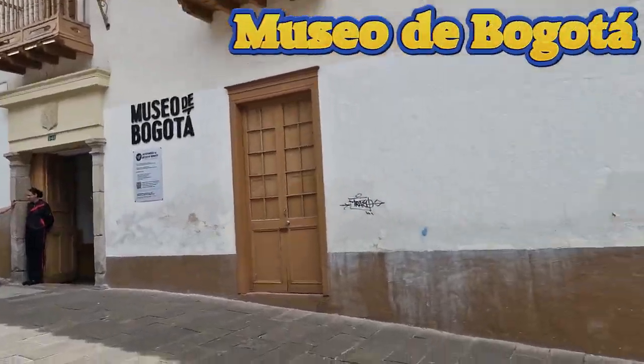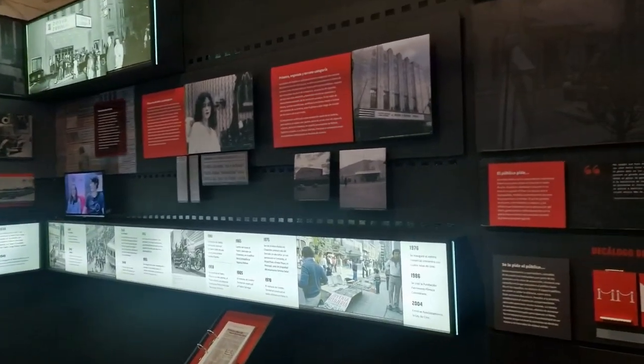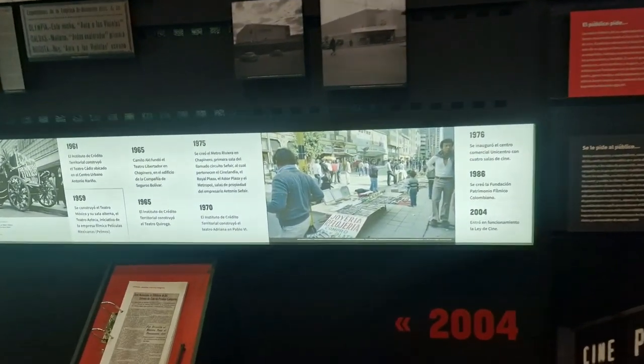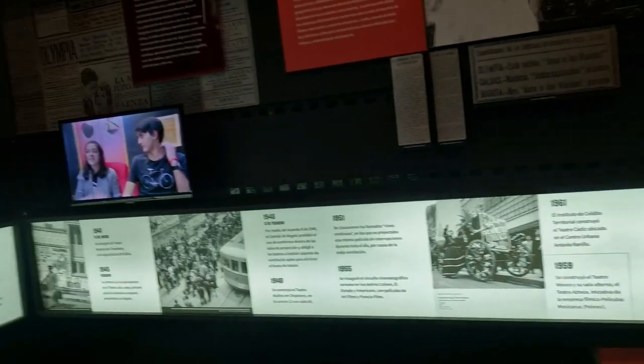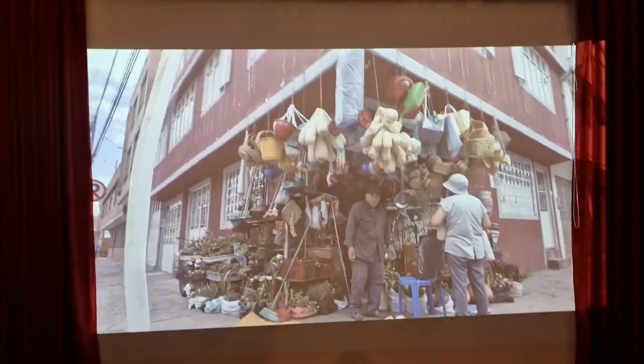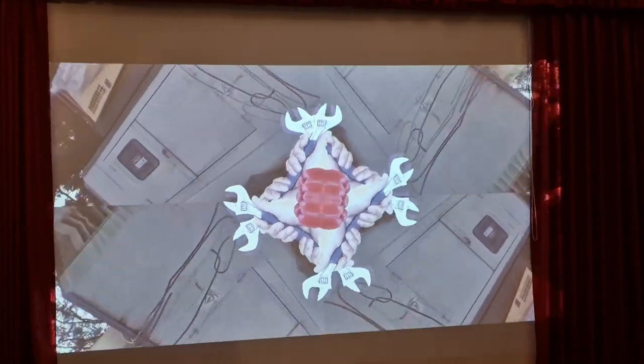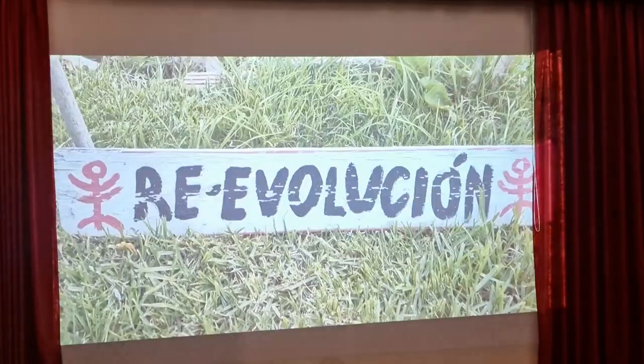Next up is the Museo de Bogotá, just around the corner from La Candelaria. This museum dives deep into the city's history, giving you a sense of how Bogotá has evolved. It's small but mighty, just like me. Wait, I mean just like it. Anyway, it's free, so there's no reason not to pop in.